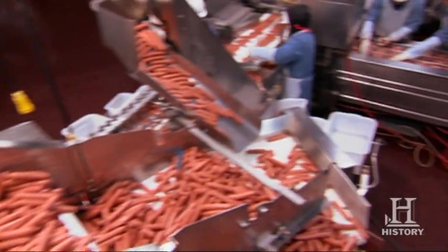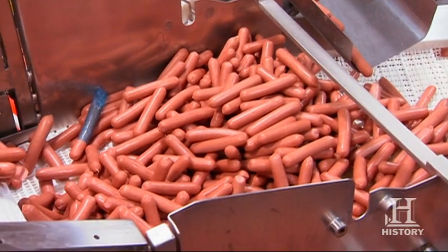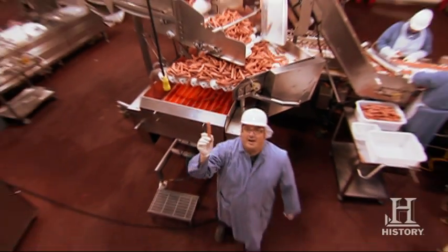Before the dogs are packed, workers double-check that the automatic peeler has done its job. The blue color makes any leftover casing easier to spot. We've got our hot dog.